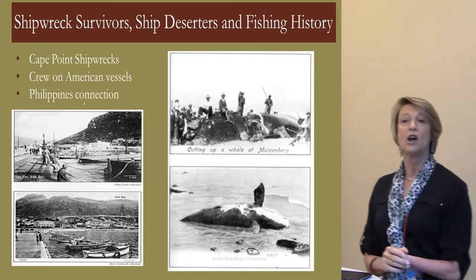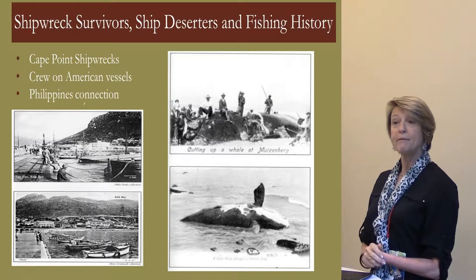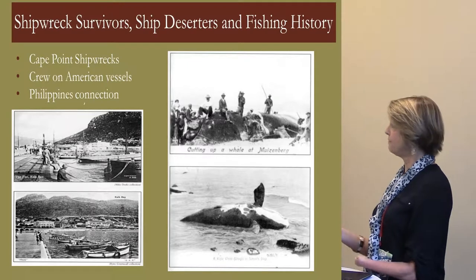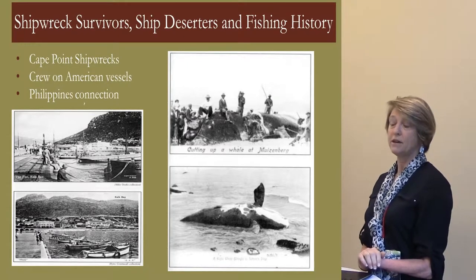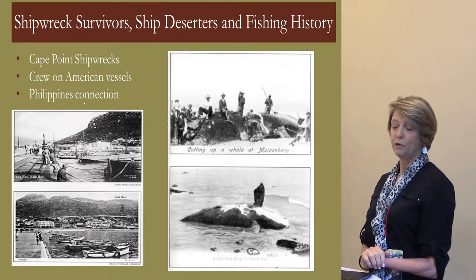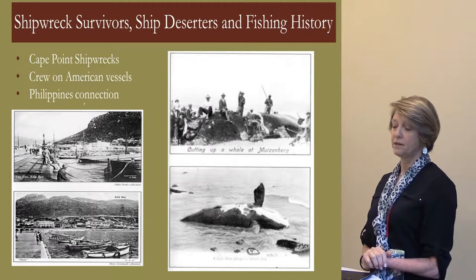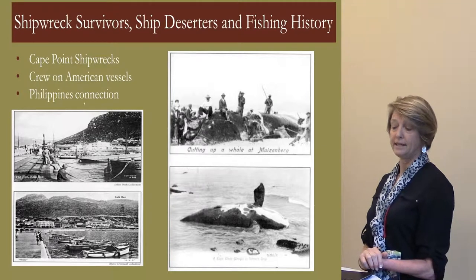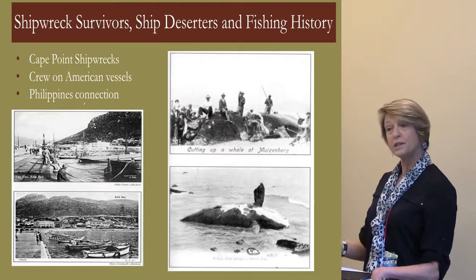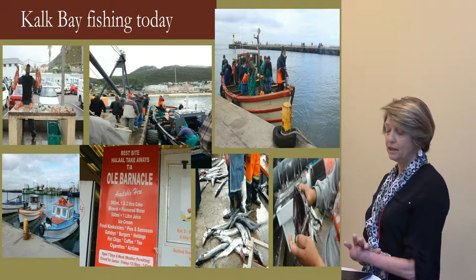crew were not the only ones who lingered longer in Cape Town. Other groups associated with Cape Point were survivors of shipwrecks in this very dangerous environment along the cliffs of Cape Point, and deserters, many of them from American vessels, who left and joined fishing communities. There's a strong component of Filipinos who deserted in the 1860s and early 1900s and began to work with whaling communities and fishing communities, first in Cape Point and later on moved to small fishing towns like Kalk Bay.